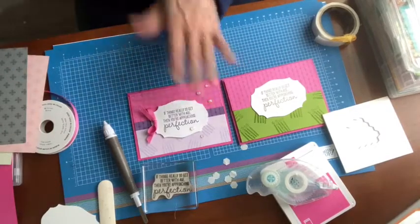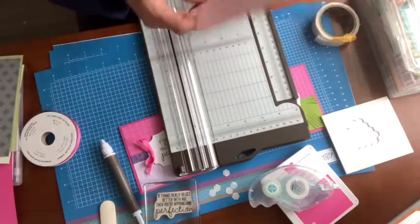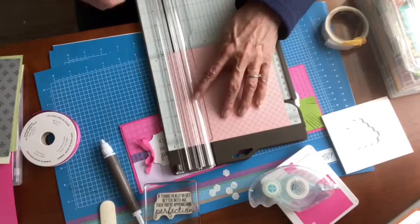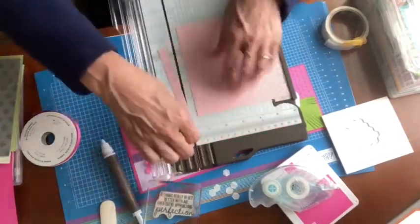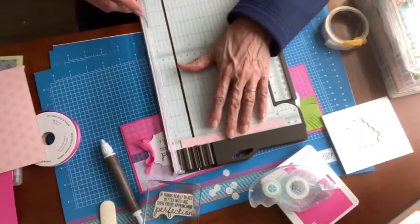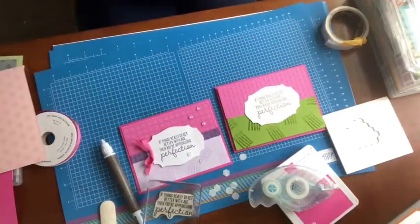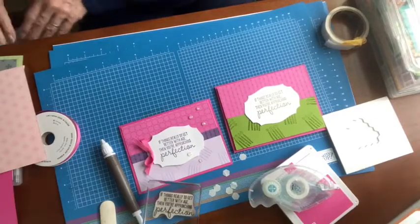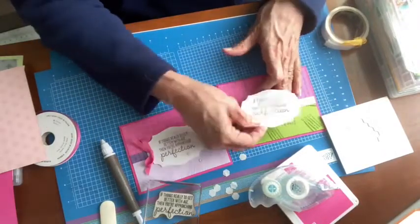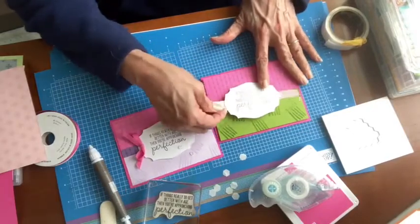So let's do, this is just a quarter inch piece. Let's shave that off, and we might just use the plaid side instead of the fleur-de-lis side. So let's see what we think. Let's put this right behind here. I like that. It definitely helps bring the color down a little bit.